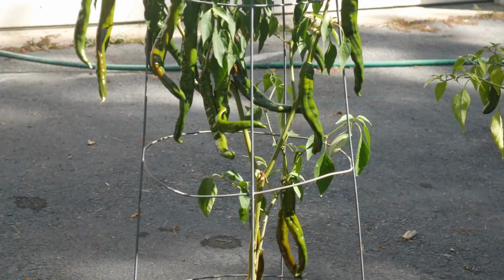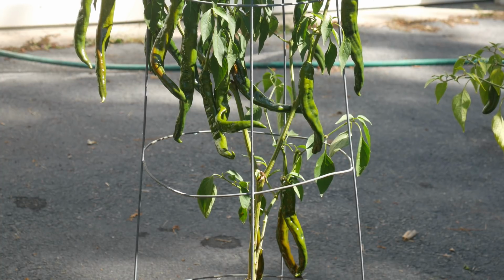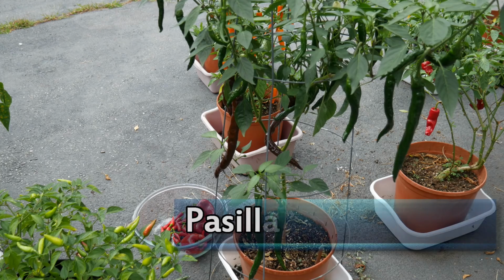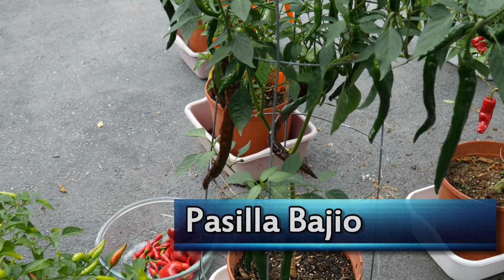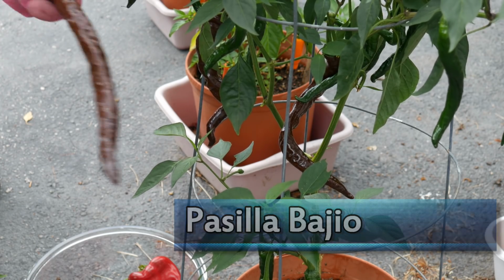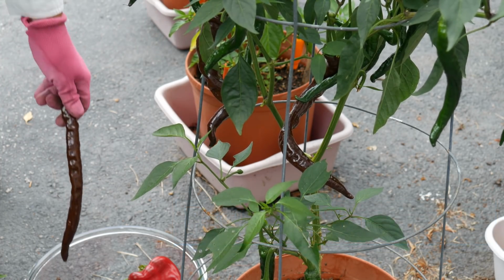And then this last pepper here, it starts out green and it matures to brown, and you will typically dry this to make mole sauce. And so I dried a lot of these last year, and I've been making different types of pepper powders with them. So that will also be included.